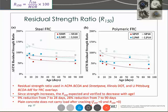You put in a value, or there's one where you say what kind of fiber and how many pounds, and it predicts the R150 value. But they are using a value, and they're assuming it's the same versus age. So we were verifying that this value does change depending on which mixture you pick and which fiber type. In general, they were all roughly decreasing though.